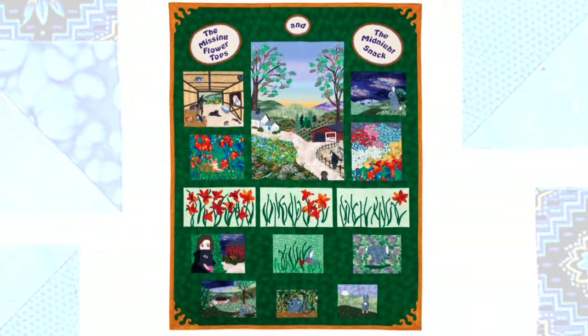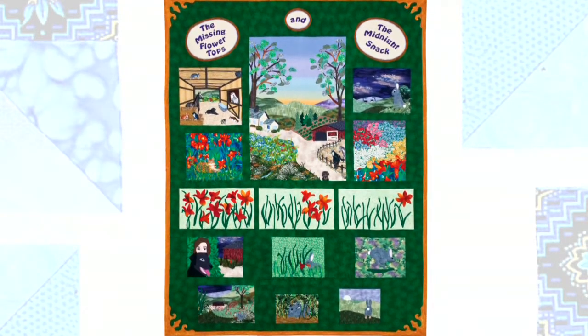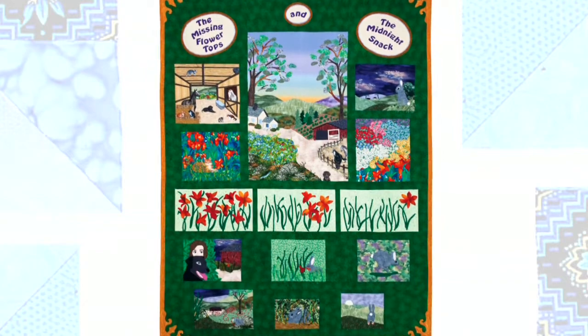I went home and I wrote it down because I thought I just have to write this story down. That's what I do when I need to get information out of my head. And then being a quilter, I thought, well, I really need to try and see if I can interpret any of this in fabric. And so one thing led to another. And now I have this quilt behind me and I have a children's book also. So that's the missing flower tops part. Yes. Where did the second half come from?